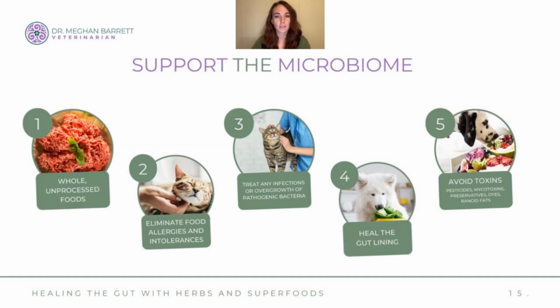And of course, we all are starting to learn about the microbiome now. I think there's still a lot more to be discovered and learned, but we do know that things that do support the microbiome are a whole unprocessed food diet, making sure that you're not feeding food that causes a food allergy or an intolerance. If you can identify those triggers, then be sure to avoid them. If you can identify that there are infections or overgrowth of pathogenic bacteria through tests with your veterinarian, you'd want to treat those. Maybe healing the gut lining with some of these herbs and foods that we're going to discuss. And then avoiding toxins, once again, typically through a healthy diet, and also being aware of the environmental exposures that your pet is getting through the physical environment they're in, the food, and the water that they're taking in.